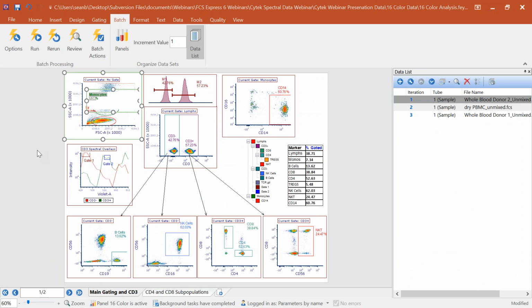So again, reporting all of this data becomes very simple. It becomes a very trivial type of thing to do in FCS Express, but you have all these high-powered flow cytometry tools that we've been developing over the last 20 years.